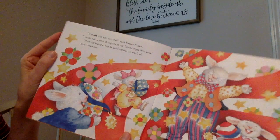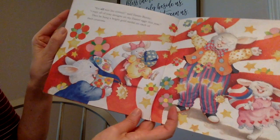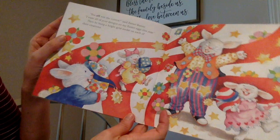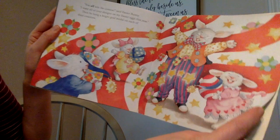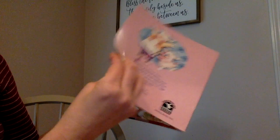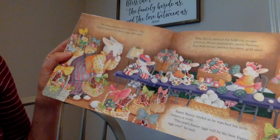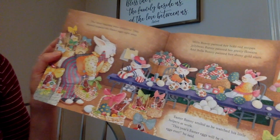"You all win the contest," said Easter Bunny. "I want all of your designs on my Easter eggs this year." Then he hung a bright gold medal on each of their creations. The 3 bunnies were overjoyed. They started to paint the Easter eggs right away.